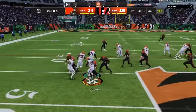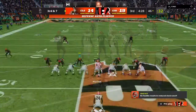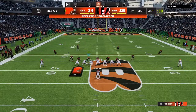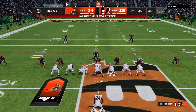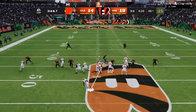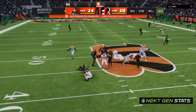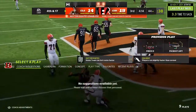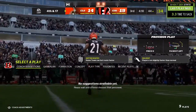They go with Chubb on 2nd down. And this one goes nowhere. Losing yardage on the play back at the 46. On 3rd down, Mayfield. And he'll be taken down by the Bengal pressure. It's a loss of 10 on the sack, and it leads to 4th.